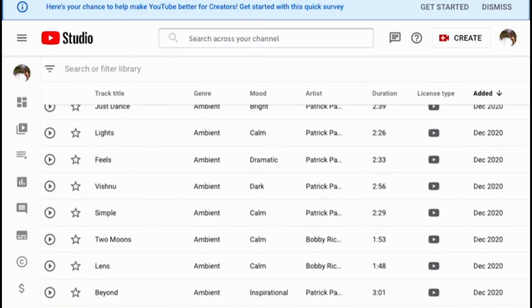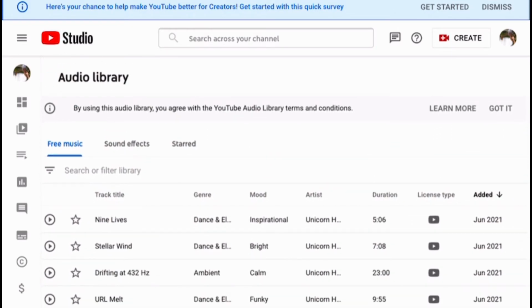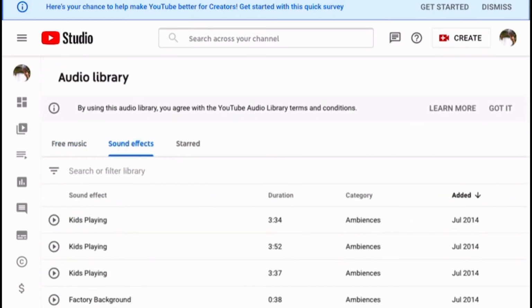Next one is the audio library. This will save you a lot of headache. It gives you a plethora of free music as well as sound effects that you can use within your video. These are certified audio clips that you can use on YouTube that they've already approved. So if you want to make sure that your video is not flagged for copyright, just use the audio and the sound effects within YouTube's audio library. It'll save you a lot of headache.